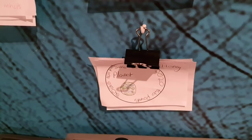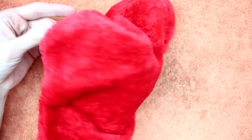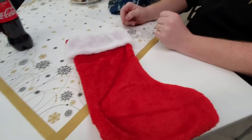There we go. I forgot to mention in my video, I'm taking along a Christmas stocking, and I've got a 50p in here, which I'm going to get coin tubers to guess whilst we're at the Royal Mint, and I will reveal that it is 2018's Flopsy Bunny. Of course, Team Flopsy had to be Flopsy Bunny, didn't it?